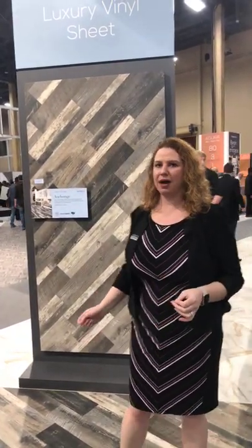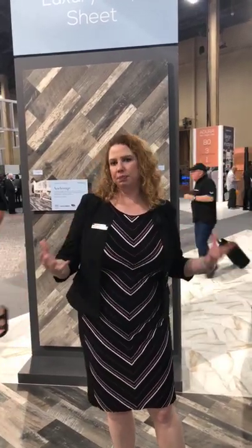First up, I'm going to show you Anchorage. This pattern is phenomenal. If you like the beachy scene, if you like a shiplap look, if you love Fixer Upper and can't wait for them to come back on TV, well, you can have your own version of that in your house now with Anchorage.